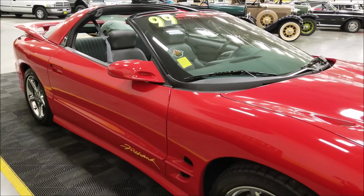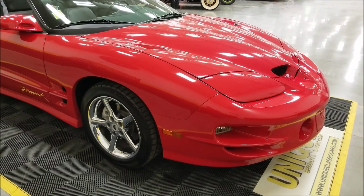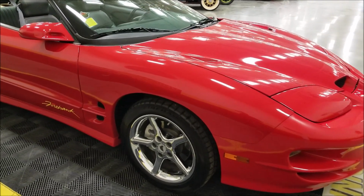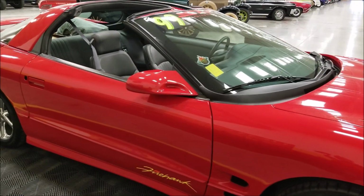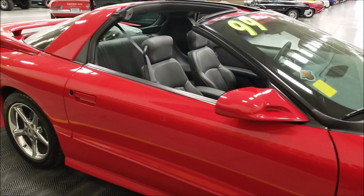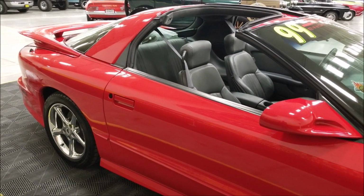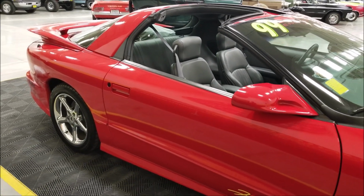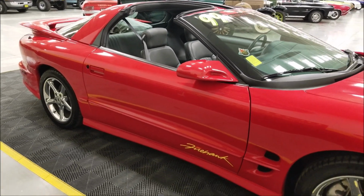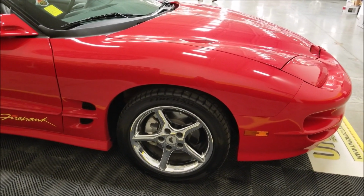Now, along with this car, you're going to see in the pictures everything that comes with it. It's the paperwork, as far as all the receipts from the original owner. I did notice in there that he did put a short throw shifter in this car. The original shifter in a box goes with the car. There's also the SLP Firehawk window sticker. There's the Pontiac window sticker. There is a build sheet. All of that is included with this car.